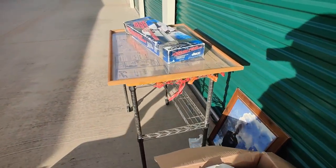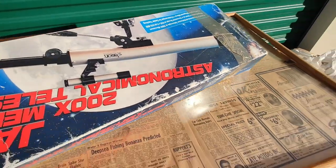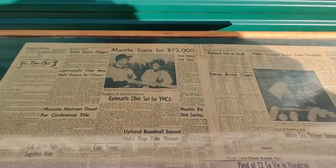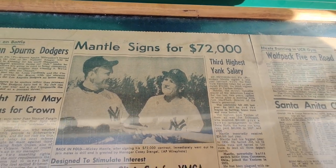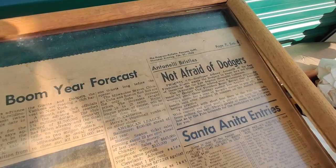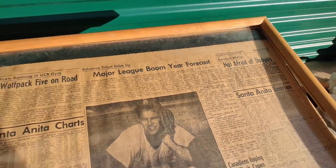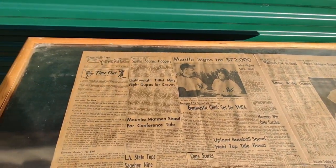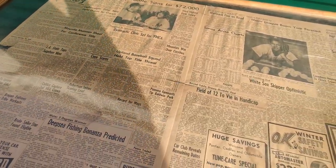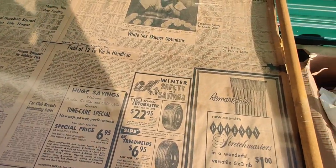Oh, take a look, guys. Over here. Other than the telescope, this right here is a framed piece of genuine newspaper. I'm talking about Mantle getting signed. 1958. February 27th. The Progress Bulletin. Nice. California. That is awesome. Features on battle. Upland baseball squad held top title threat. That is just too cool.